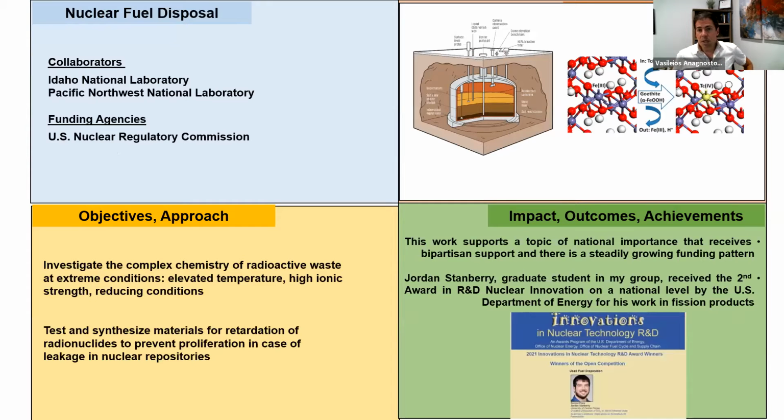When it comes to nuclear fuel disposal, our collaborators are again from Pacific Northwest National Lab as well as Idaho National Lab, and our funding agency is the US Nuclear Regulatory Commission. I am the recipient of the USNRC Early Career award of 2019. In this case now, we are trying to understand the complex chemistry of radioactive waste at extreme conditions. Why do I say extreme conditions? Because there is a consensus that we will be burying radioactive waste in geological repositories. So the chemistry, because of the physical chemical conditions over there, is very, very unique and very particular.